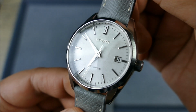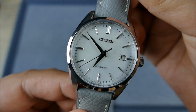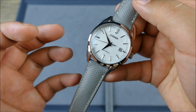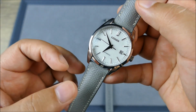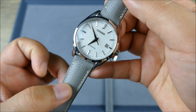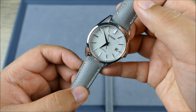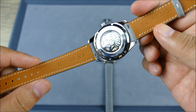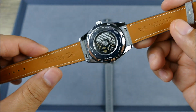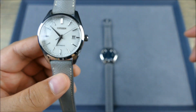Sedate, and you can see there are little hints and touches of finishing on the dial that really pop. I wanted something that fit with that and didn't upstage it in any way, and I found that this light gray finish on this Epsom leather had a great texture, and a nice little cream stitch which tied in and wasn't too contrasty. Overall the quality was great, and I stepped up to get the quick release spring bars, very nice, and I was really happy with that purchase.